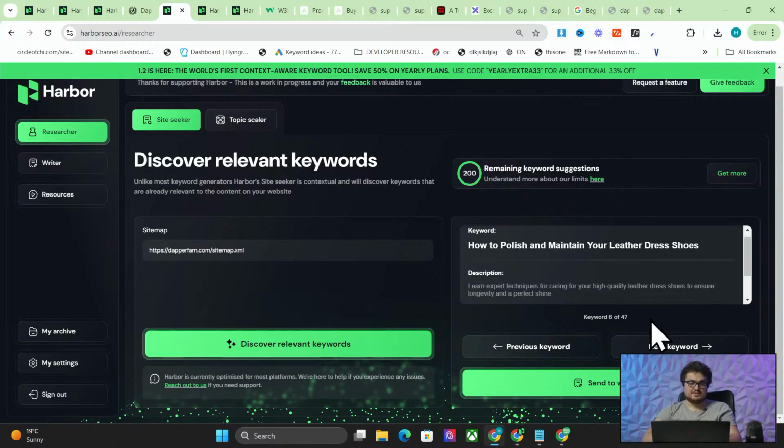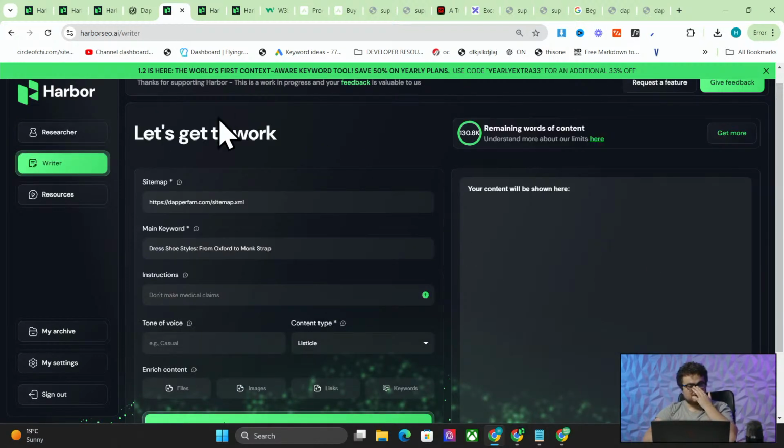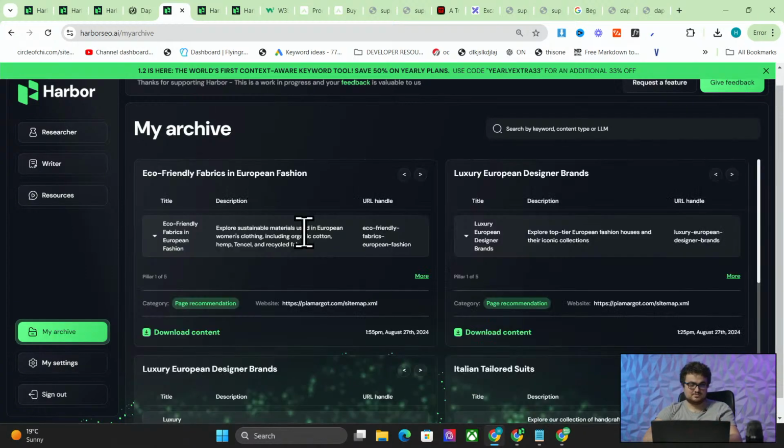How to polish and maintain your leather dress shoes, fine, yep. Informational article to bring people onto the website. Dress shoe styles from Oxford to Monkstrap, really like it. So this is one that Harbor would absolutely nail because this website has a lot of different shoe styles. I'm just curious if I wanted to control click that, but it didn't work.